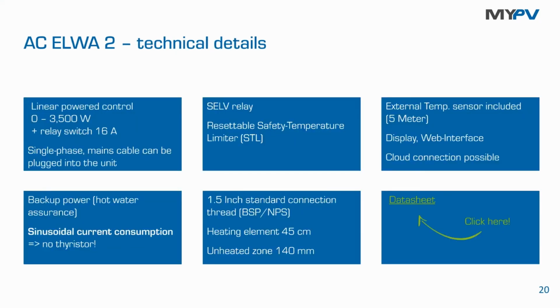Technical details. I already mentioned a few of them. Number one, linear power control. It's all about linear power control. Forget every direct electric heater, which is just switched on and off. It has nothing to do with PV-ready applications. It's always about linear power control. So from 0 to 3,500 watt.